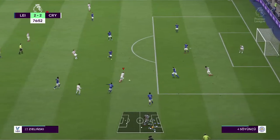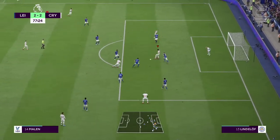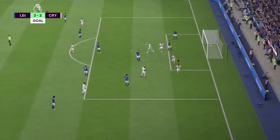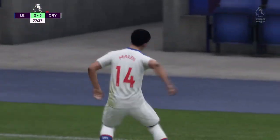I bet this wasn't what you were expecting. We get the ball in there third. The ball gets played to Marlon in a really good position. He turns and he puts it in the bottom corner. And we've turned it from 2-0 down to being 3-2 up. And Marlon runs over to those Palace fans in that away end. He just shows them a bit of love.